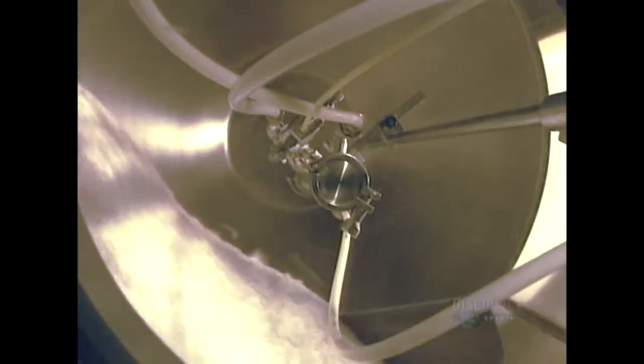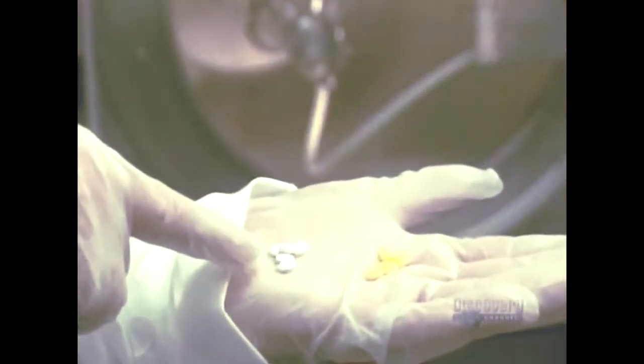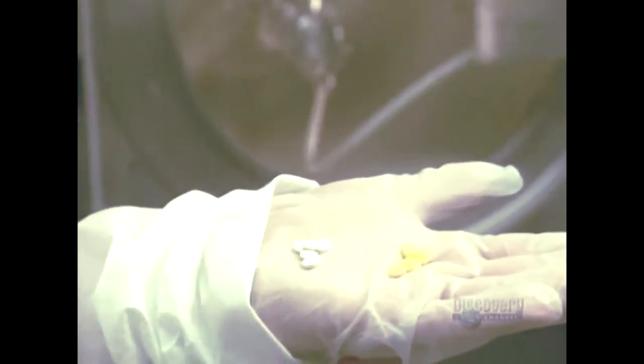A drum turns inside the unit, tumbling the pills. Then nozzles spray the solution in the form of a mist, which quickly dries, preventing the pills from sticking to one another. This spraying operation lasts 40 minutes. Here we can compare pills. On the left are those made only of powder, while on the right are the spray-coated ones.